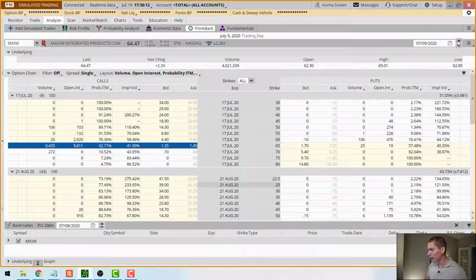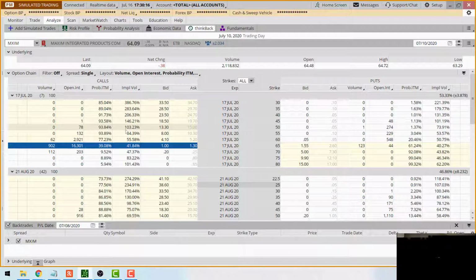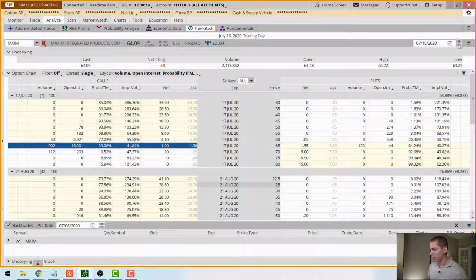So then we look at Friday's activity and they're already positioned here. So we know that these contracts have been opened, because what we're seeing here is that these contracts are being opened and they're adding to the open interest. So someone is in place. They got their bet in.